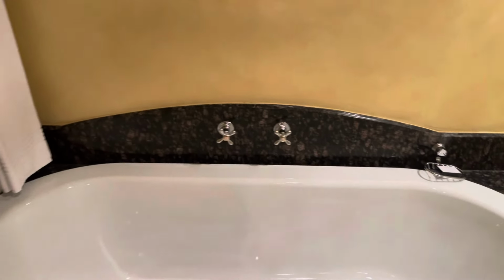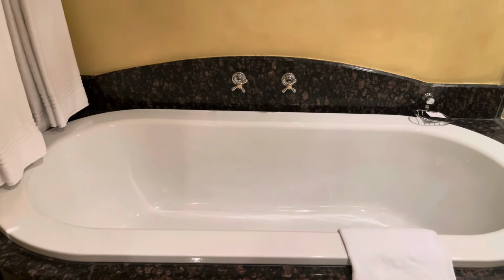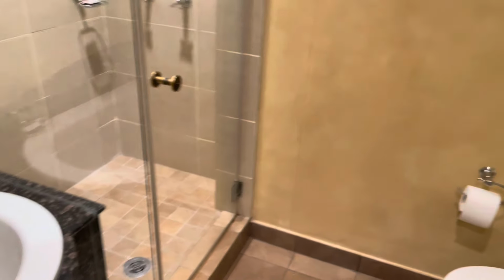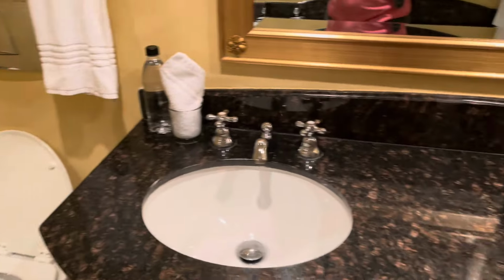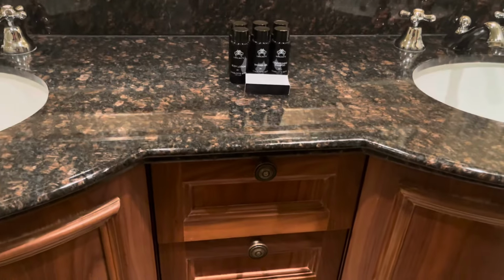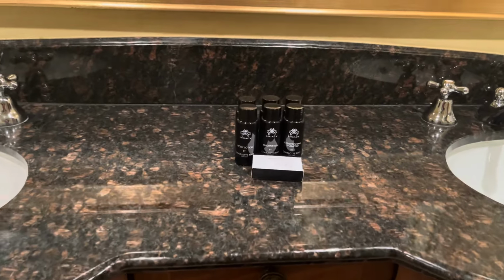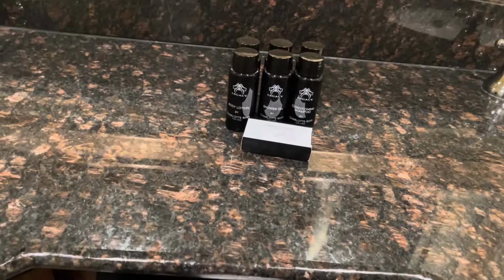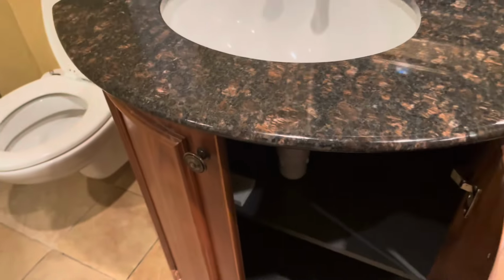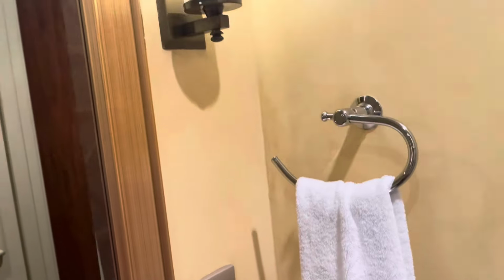We're in the bathroom right now, the master bath, or the master room. Has a tub and a walk-in shower. How lovely. There's the toilet and all the beautiful little amenities that come with the cabinet in the bathroom. It is a two sink cabinet. There's your tissue paper right in there. I tell you guys, this place has like everything you need and then some. You can literally live here, literally.